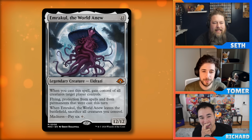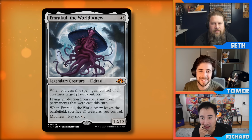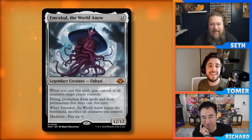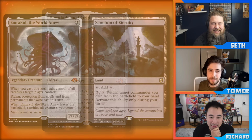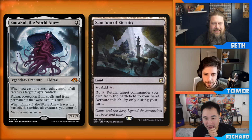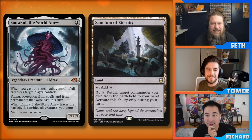It would be really cute if you had ways of bouncing it back to your hand, and then you could repeatedly cast it, bounce it back, recast it. But is it worth all that? So you're using that for a one-person Wrath, right? Yeah, you're just playing a control-y deck without creatures, and then you're using Emrakul with Sanctum of Eternity, the land that lets you return a commander back to your hand. Even if it's a build around, it's very clunky.